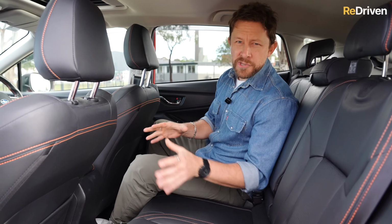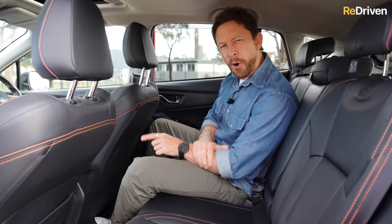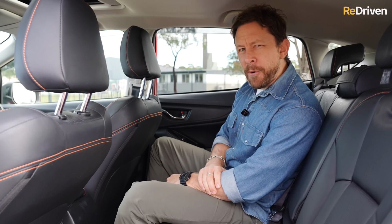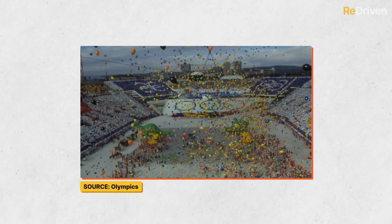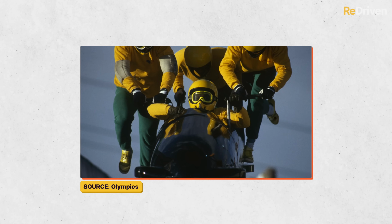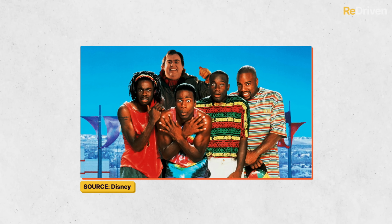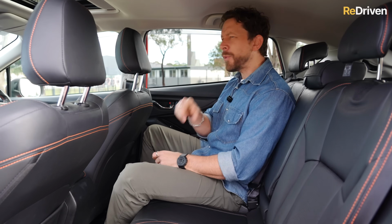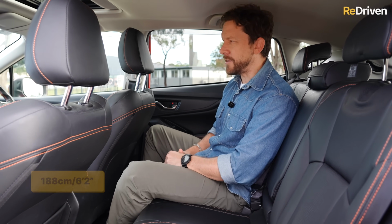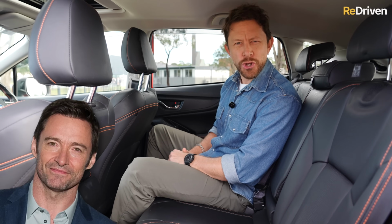Now, if you've ever been to the snow, you will have noticed just how popular these cars are in alpine regions. And while we're speaking of alpine regions, did you know that the 1988 Winter Olympics was actually officially called the XV Winter Olympics? That was the same Olympics that brought light to the Jamaican bobsled team and Eddie the Eagle, obviously both of which went on to inspire the movies Cool Runnings and Eddie the Eagle. And coincidentally, I'm exactly the same height as star of Eddie the Eagle and absolute Australian legend Hugh Jackman.